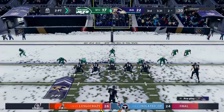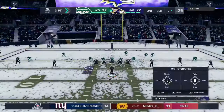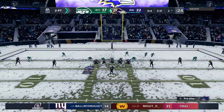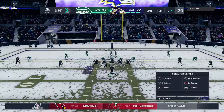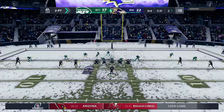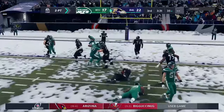And now they'll empty the backfield here as they elect to go for 2. And they'll try to run it in with Dobbins. And that'll hurt the average.